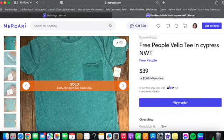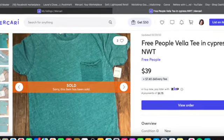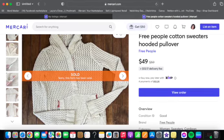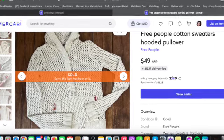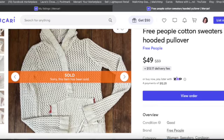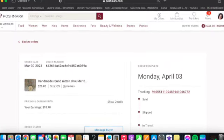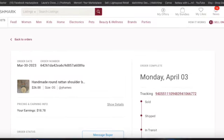Free People Velvety. I bought this on one of those closeouts, surprise boxes. I'm happy to have that. $39 I think is a good price for that. For me, this piece, where did I get this piece? I forget. It's adorable. I think I got this in Savers. I sold it on Mercari for $49, which is really good for Free People right now. But it was just a fantastic piece. Really happy with that price. This one I had probably since last summer. It's a handmade round rattan shoulder bag. I sold it on my show on Poshmark last week.